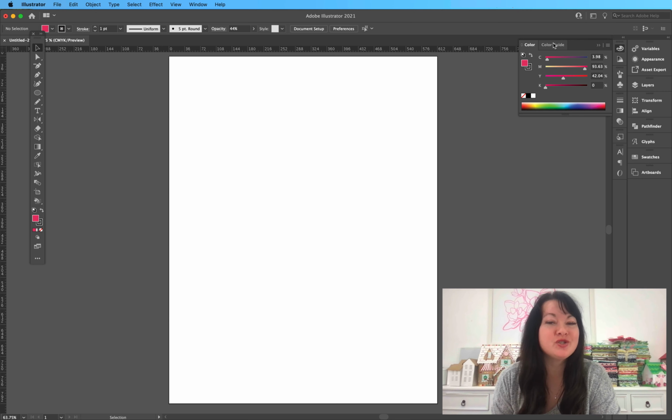Today we're going to be talking about the color guide. I don't think I've even shown this in my classes, so this is a quick little lesson to show you what you can do if you're one of those people who says, I really stink at color. It's really hard for me to pick colors. I think you're going to really like this.